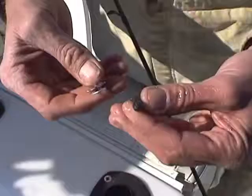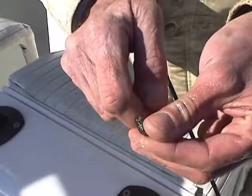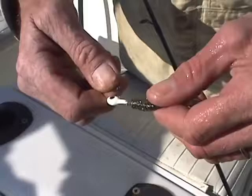Now Seth and I used white grub heads with about a 2-inch white plastic tail with pretty good success. But the master puppy drum tagger preferred a smoke-colored plastic tail behind his white grub head.